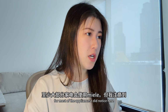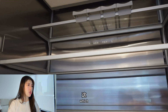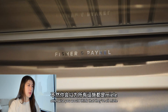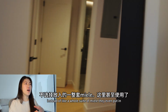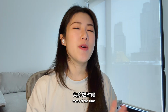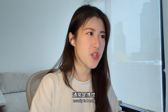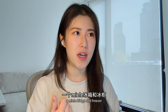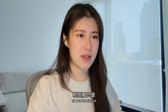I did notice here that this fridge is not Miele, which is just something that I caught. Otherwise, you would think that they're all Miele. I have no idea why. They even put in Miele laundry machines, which most of the time, if one appliance isn't from Miele, it's usually the washer dryer, which usually is Bosch. I don't know why here you have a Miele washer dryer, but you don't have a Miele fridge and freezer. I don't know the reasoning behind that, but that is just factual.